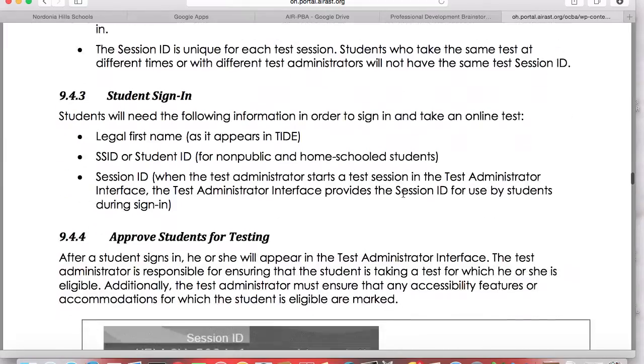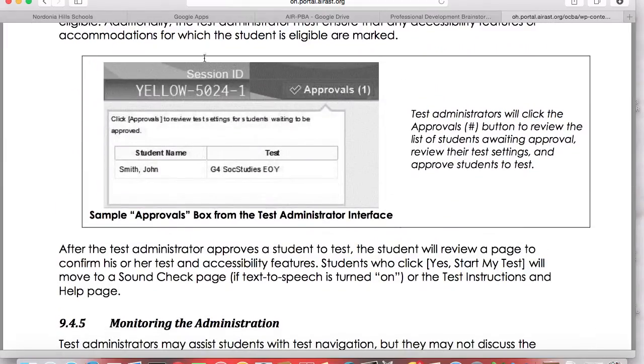Once you do that, you're going to see a screen which gives you a session ID. It'll pop up, I think, at the top middle right side of your screen. If you remember from piloting last year, it did start with yellow, then it had a series of numbers. This number, or this ID, you need to share with the kids, so either write it up on a whiteboard, project it, whatever you have available in your classroom.